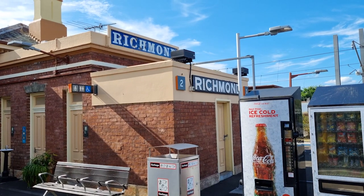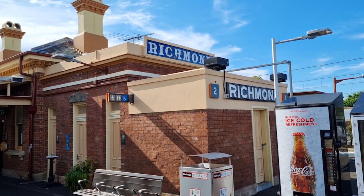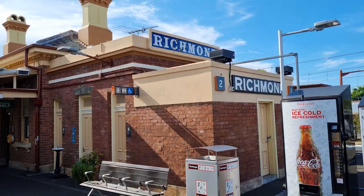The station building is beautiful, just like Windsor. Corrugated iron veranda roof, beautiful chimneys, hipped roof and more. It's just such a beautiful building. I love these heritage buildings. I wish more stations had them. They're just beautiful. But I guess part of what makes them so special is that so few stations have them.